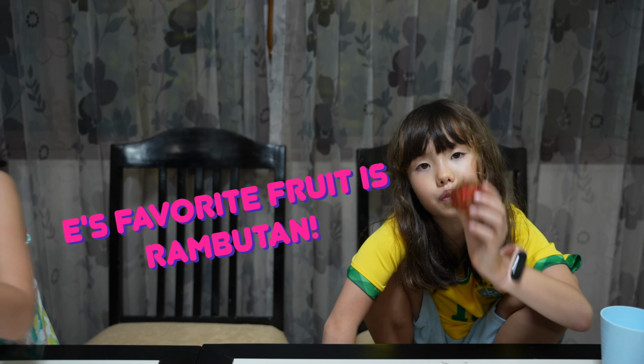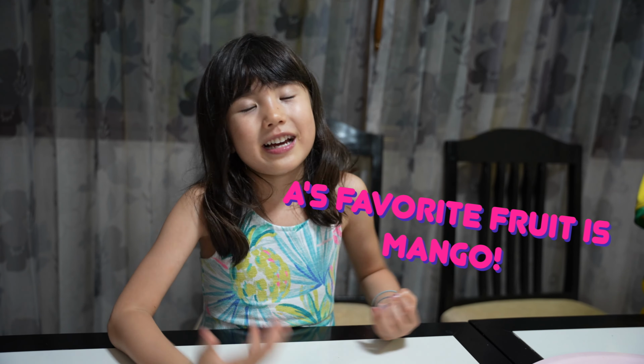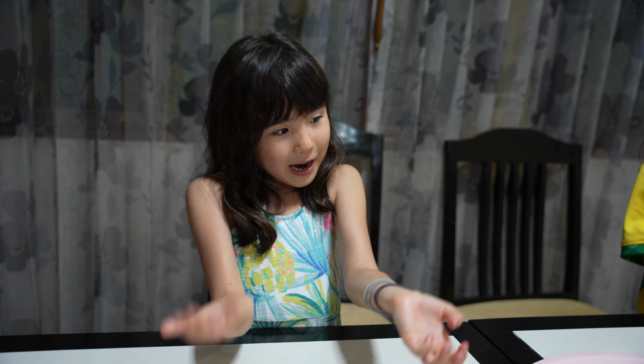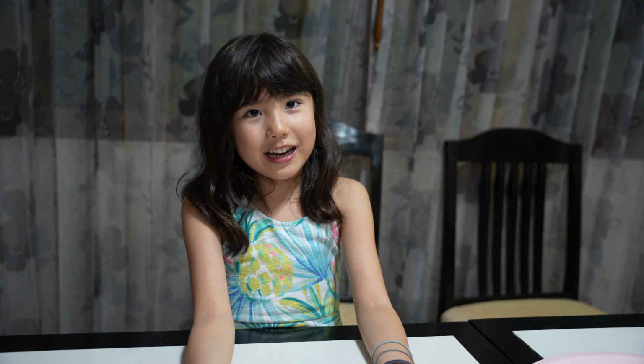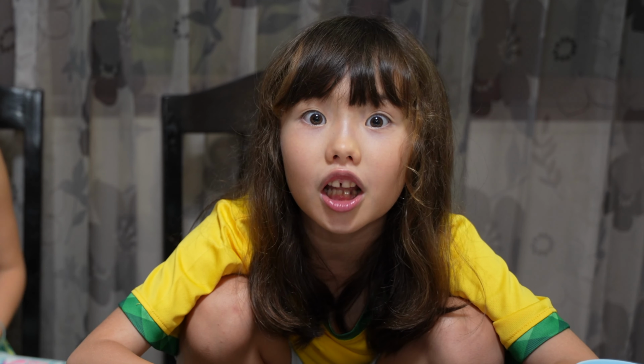My favorite is probably this, what I have in my hand. My favorite was mango, and this. I don't know why I love the papaya and the guava, and I almost love everything. What's your favorite? Comment down below.